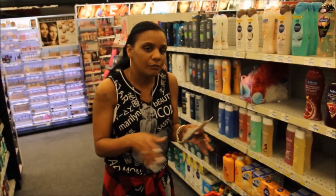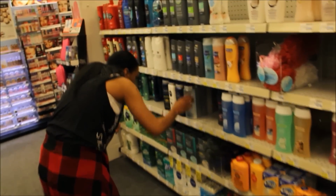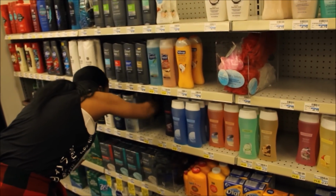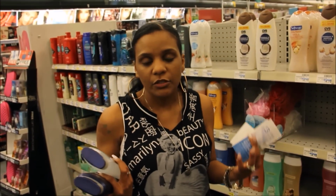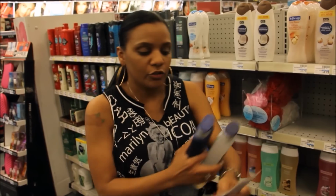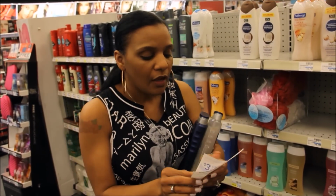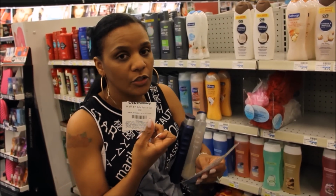So again, I'm doing the same body wash deal. I'm gonna grab two from the back. So I'm gonna get the Nivea. The Nivea is the same deal. Buy two, you get a $5 extra buck. I have a $3 off two coupon. I also have a $4 off of a $14 body wash coupon.